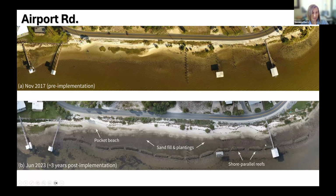We built shore parallel reefs to serve as some offshore breakwaters. There's 16 reefs, and they're made out of pallet ball reef balls, which are 1,300 pounds each and are about 3 feet tall. And they were placed on the -2 foot contour to be right in the optimal growth zone for oysters.